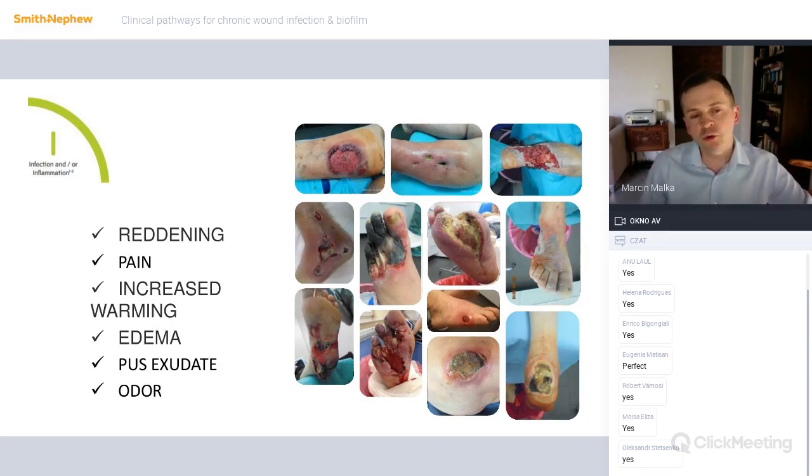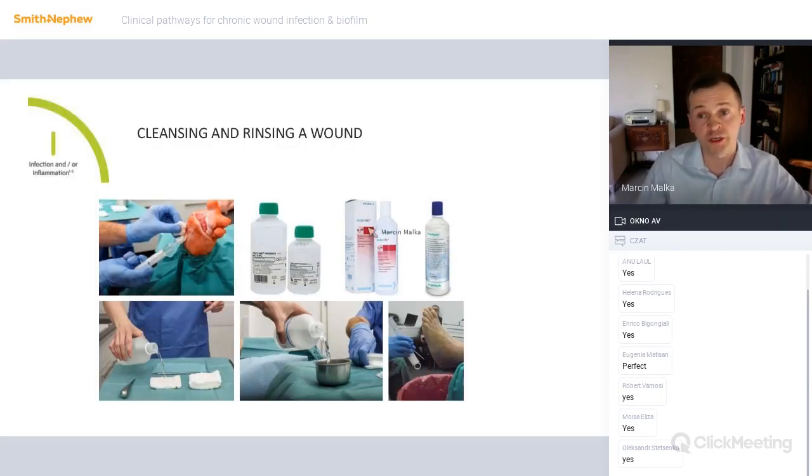So of course, reddening, pain, increased warmth, edema, pus, exudate, odor. It's simple, but there are a lot of cases when it's not so clear, and we have to decide whether it's infection. We have to start with this product or not. We have to wait. What about our topical treatment? About our local fight with infection?